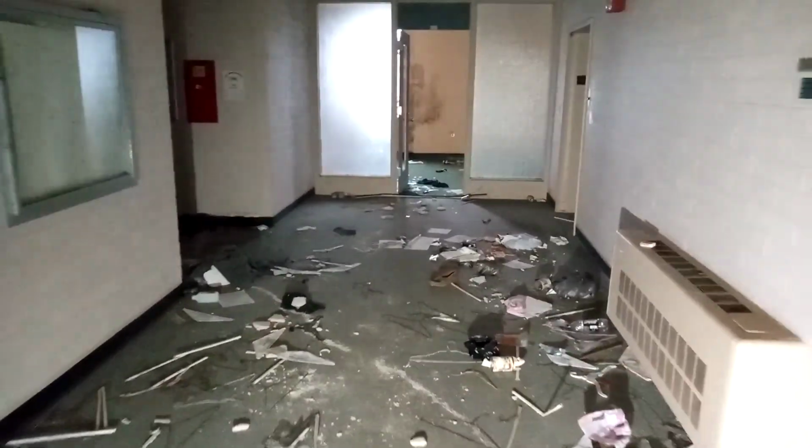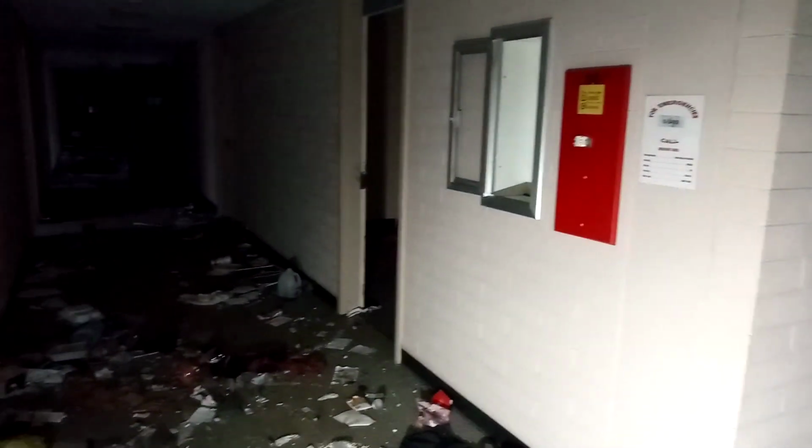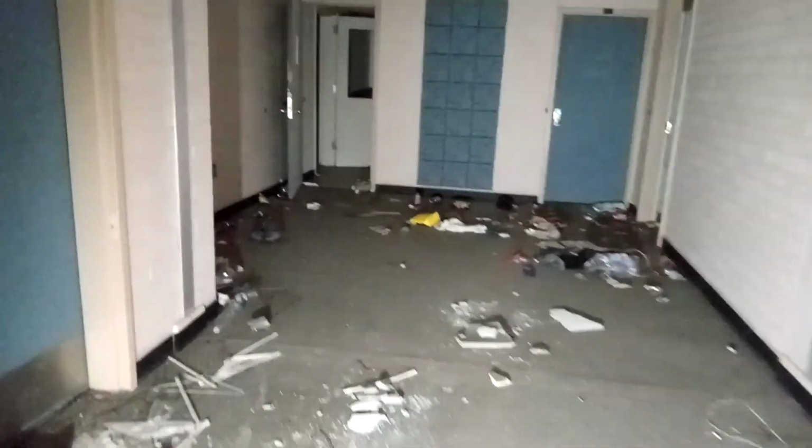This is a part of the upstairs I really don't want to be in because it's pretty obvious that there have been squatters and might still be. Yeah, I'm going to go ahead and leave here. We're going to access the other part of the upstairs somewhere else. I don't know, something about that place.